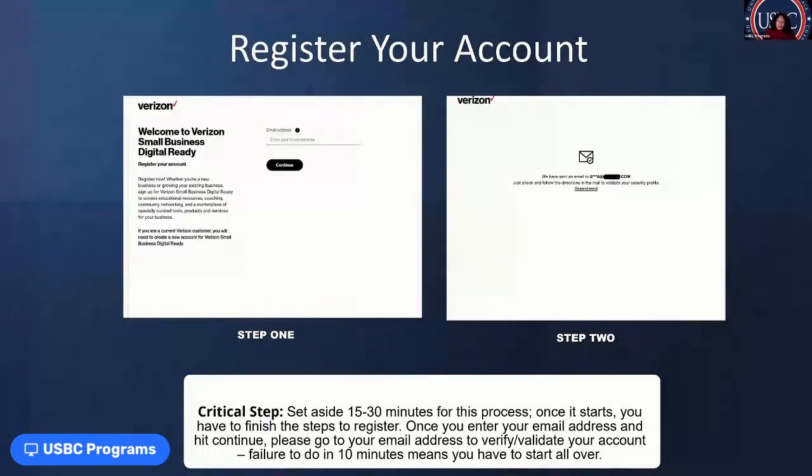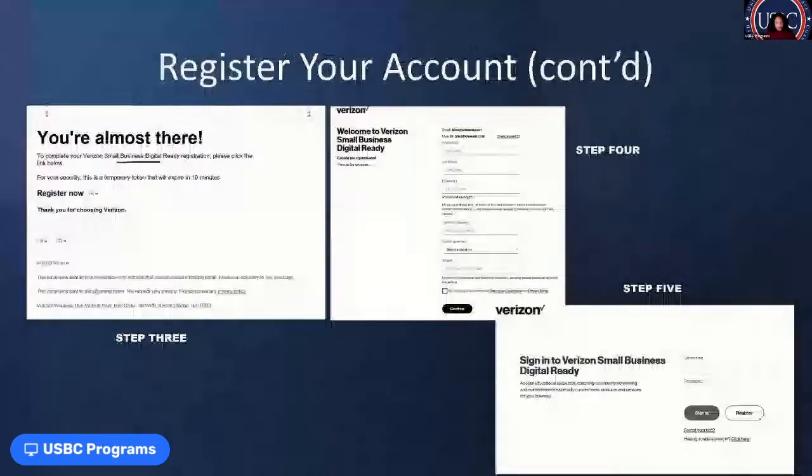So we're going to go to the next page so you see what happens once you validate your email address. Once you validate it, it's going to tell you you're almost there. This is the message that you get in your email that says you're almost there. It asks you to register now. You click that register now button, and then you're going to come back to this page here. This page is really the email address, user ID that you have, and then you start your process of putting in your first name, last name, password, confirming your password and answering the security question.